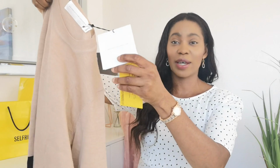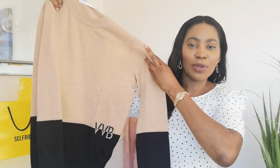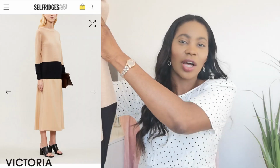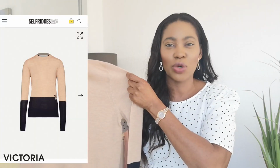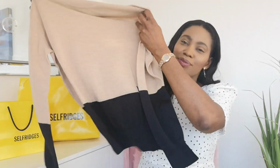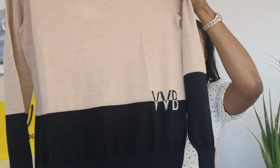So this is, I think I know which one this is, my first ever purchase from Victoria Beckham. And it is this absolutely beautiful knit, and I loved the way they styled this jumper on the Selfridges website. But there is something about the Victoria Beckham brand that is quite cool. I don't know if it's probably a little too cool for me, but you know, I'll make it work. I'll make it work. So this is it.